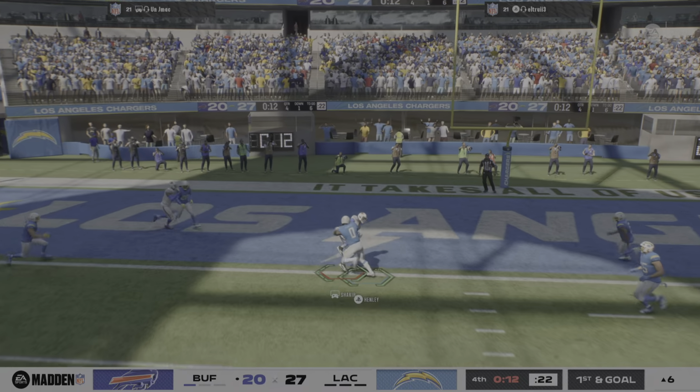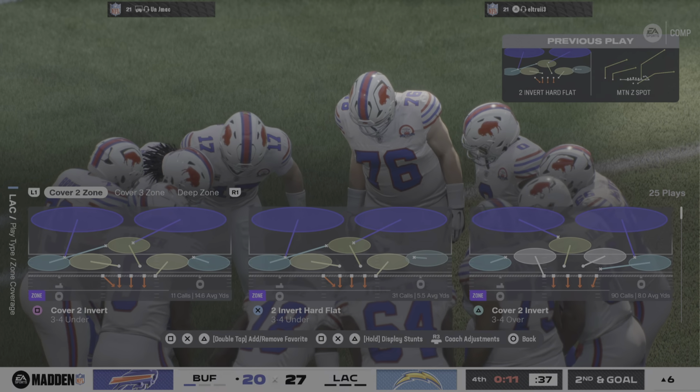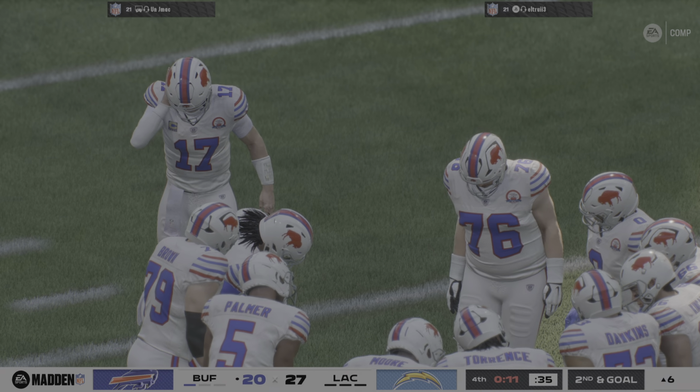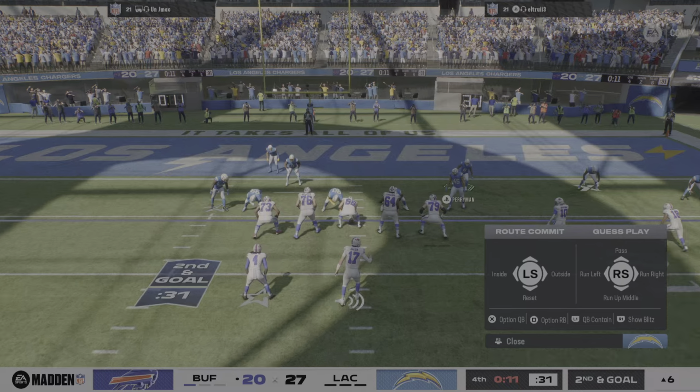Operating from the gun, it's Allen. And that one's going to fall incomplete. No luck there. Just 11 seconds remaining. Tough one to retain through that hit. So now it'll be 2nd and goal. Alert, alert, alert.